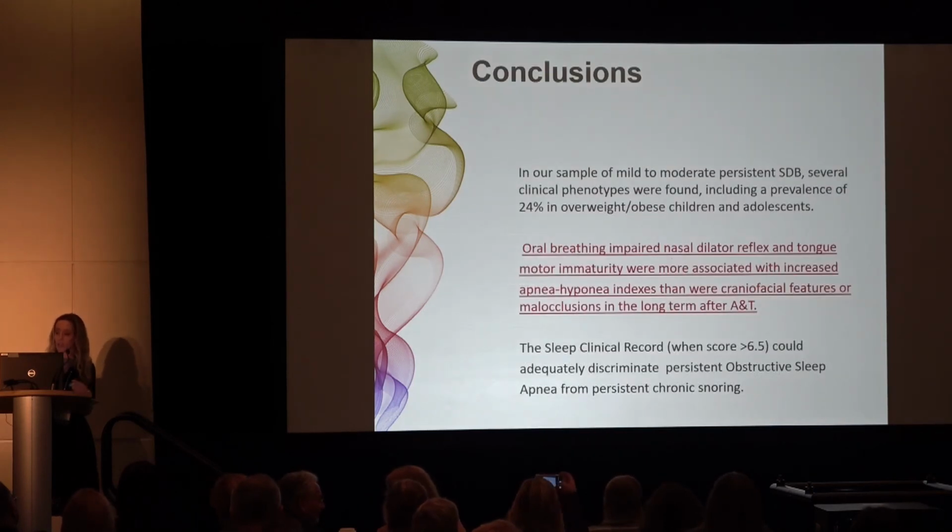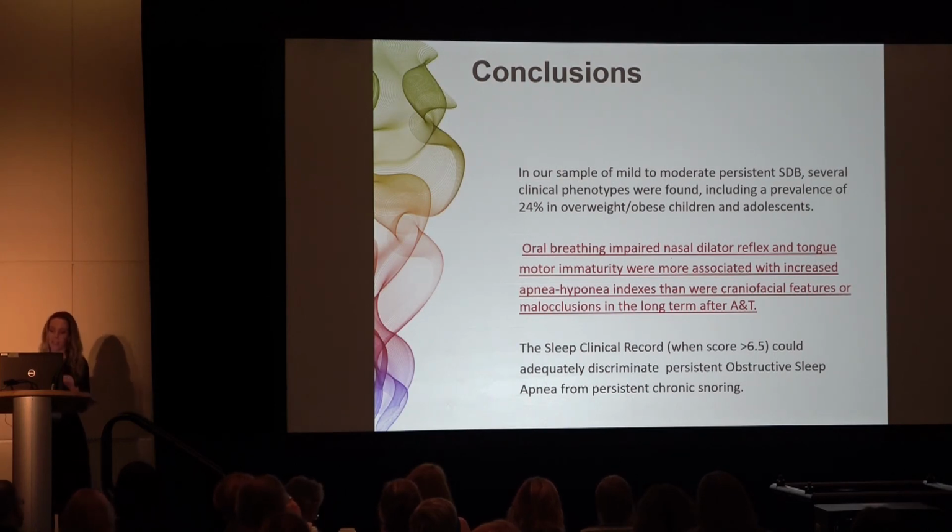So to conclude, in our study, oral breathing, impaired nasal dilator reflex, and tongue motor immaturity were more associated with increased apnea-hypopnea indexes than the craniofacial features or malocclusions in the long term. So yeah, for an orthodontist, it was a little hard too, but this is research. This is the way it is.